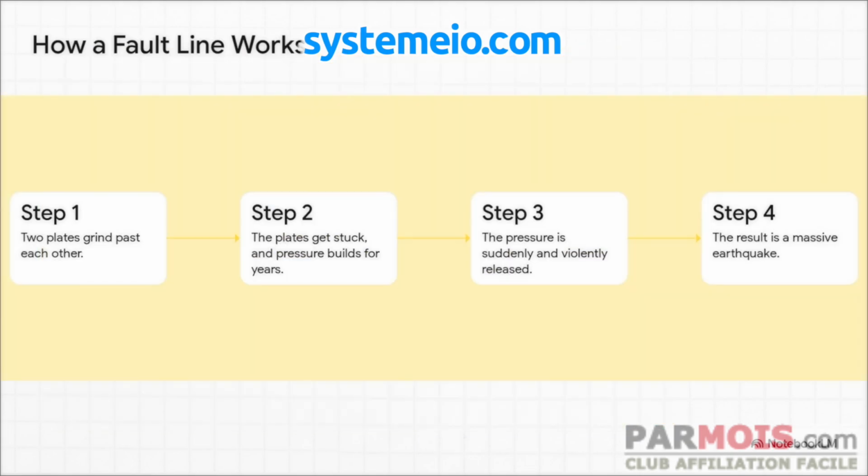So what happens when 2 of these giant plates get stuck? Well, the pressure just starts to build and build and build, sometimes for centuries. Then, all at once, all of that stored up energy is released in a single violent snap. And that is what a massive earthquake is. It's that simple and that terrifying.